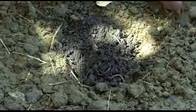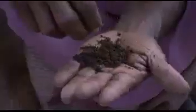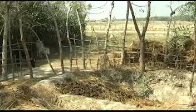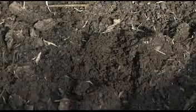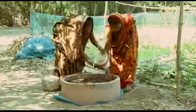So when you put earthworms in the worm compost pit, the compost is ready within 3 to 4 weeks, much faster than with traditional compost pits. Compost from worms is cheap and can be made by anyone.